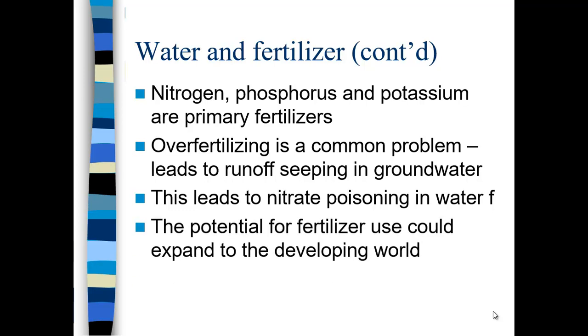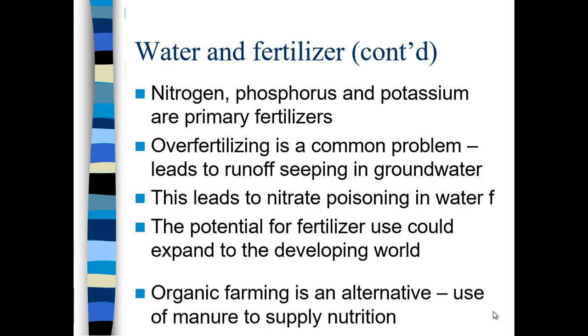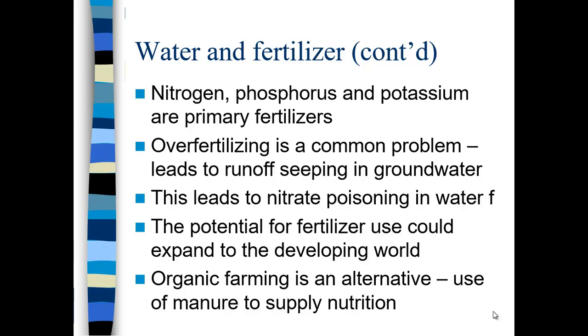A lot of fertilizer is used in the United States, but it is now becoming more predominant across the world, especially in the developing world. And this could expand to the developing world and lead to some of these problems. It's not necessarily that fertilizer use is bad, it's just that practices can be abused. Okay. The alternative is organic farming, where you get your nutrients from manure. This tends to not over-fertilize because manure is pretty self-limiting in terms of the amount of nitrogen, phosphorus, and potassium that you would find.